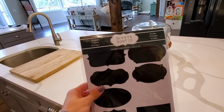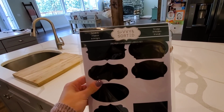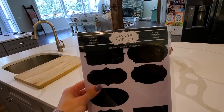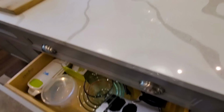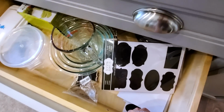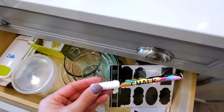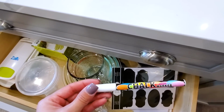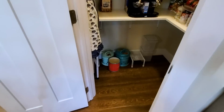Now, I went with the chalkboard label because if you ever switch out your jars, you can just erase the chalkboard marker and then reuse the label. So you're not having to buy labels and spend money over and over again for different labels. And a lot of these labels came with the chalkboard or chalk marker pen. So that's what I'm using for my labels. Pretty affordable because you get a ton of them.